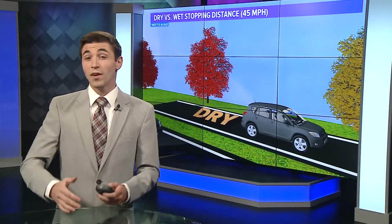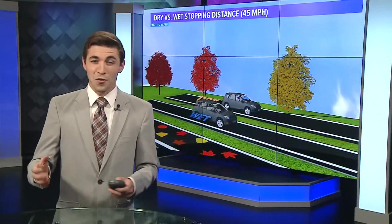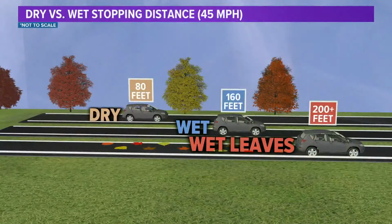I'm going to break this down into 3 scenarios and talk a little bit about how wet leaves affect stopping distance first. First and foremost, we are used to driving on dry roads. Let's take this example at 45 miles an hour. We've got dry roads, we've got wet roads, and what we have now outside, wet with wet leaves. And this is by far the slickest of the 3 scenarios. Let's assign numbers to this and talk a little bit exactly about what the differences are between the road surfaces.